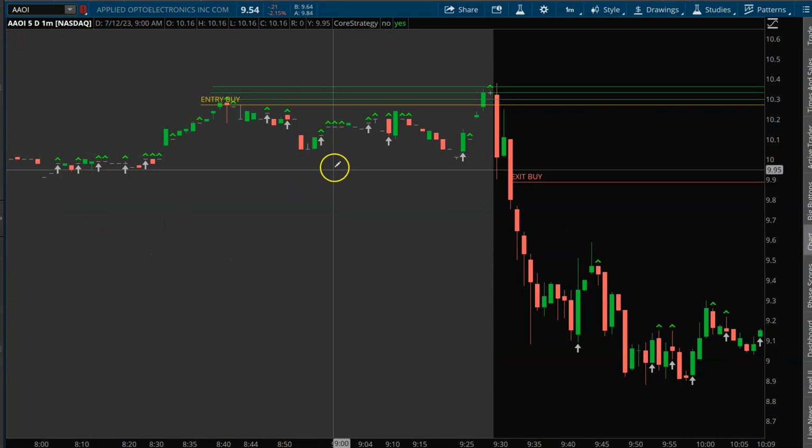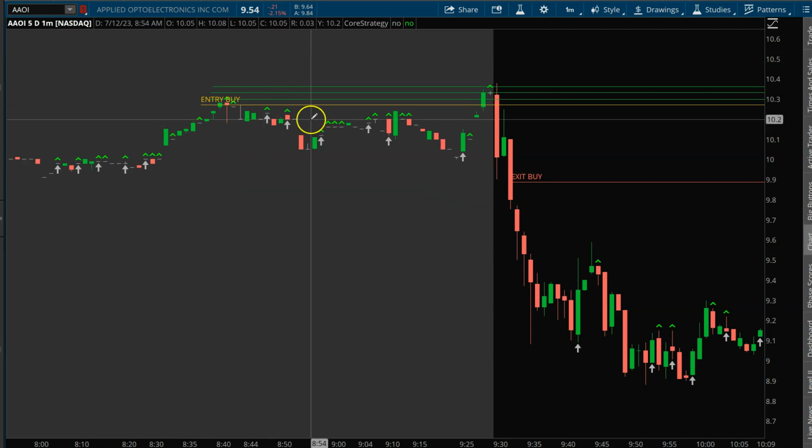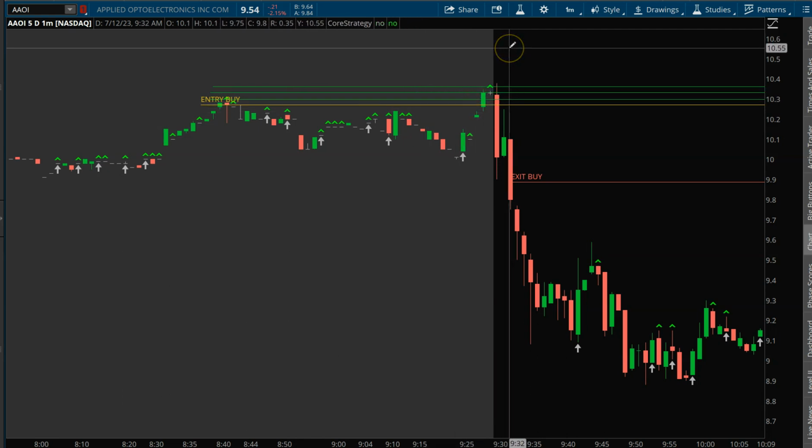Here's AAOI, and I think I may have mentioned this in another video: playing these stocks before the opening bell kind of goes in cycles. A lot of times you can do a lot of your entries pre-opening, and then after the opening you get that initial burst up. We're not seeing a whole lot of that right now, so you've got to be careful in here.